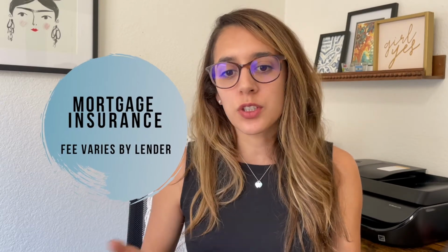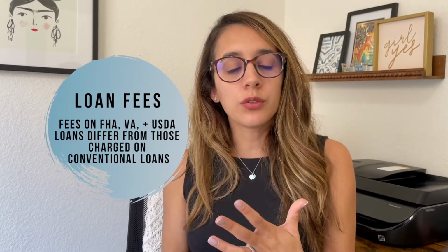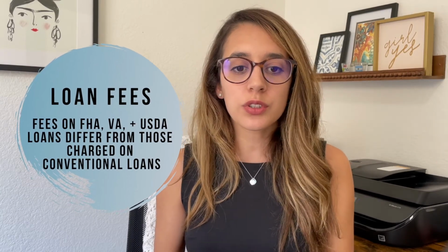So there are also other insurance related costs. And the biggest one would be mortgage insurance, which is the PMI. If you are paying less than 20% down, the lender will typically require you to pay private mortgage insurance, but this fee varies with lenders. So actual loan fees for the FHA, VA, and USDA vary from the conventional loans. The FHA loan usually requires an upfront mortgage insurance premium of about 1.75% and a monthly fee. The VA home loan requires an upfront one-time VA funding fee, and that's determined by the loan amount.